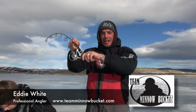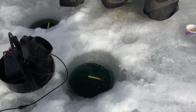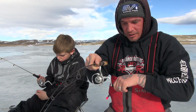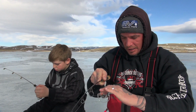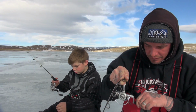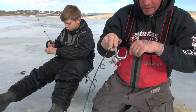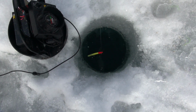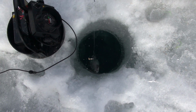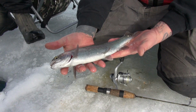Yeah, we have definitely caught on to a pattern. For as bad as the last 2 days were, I'm getting pretty happy about our fishing now. I've noticed if we give them any amount of slack, they will spit that hook as fast as they put it in their mouth. So definitely got to keep our lines tight to be able to get these fish out of the hole. That's a nice fish. Like I said, cookie cutter size, beautiful fish.